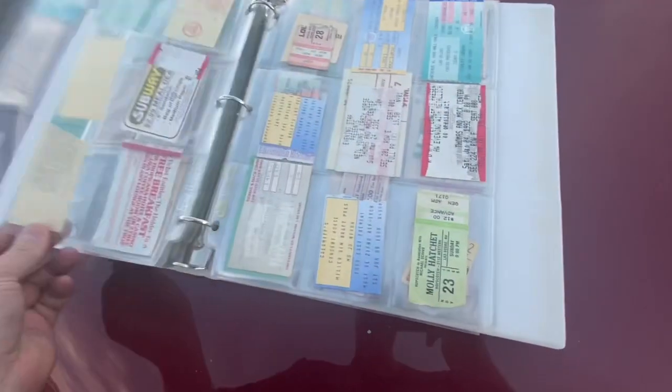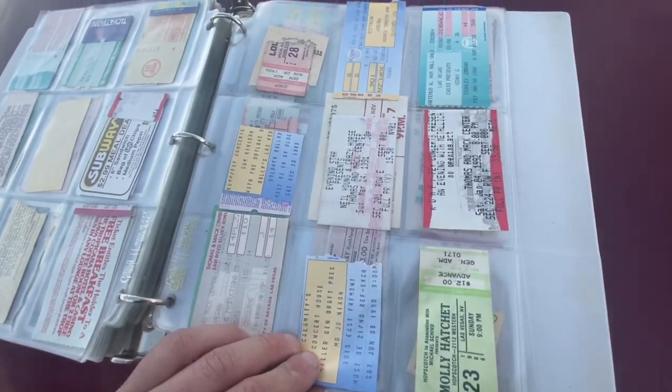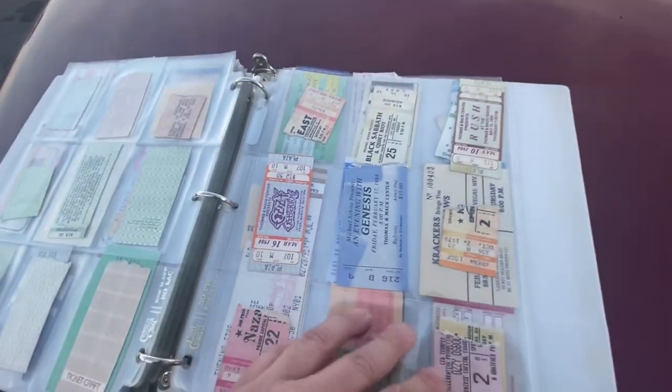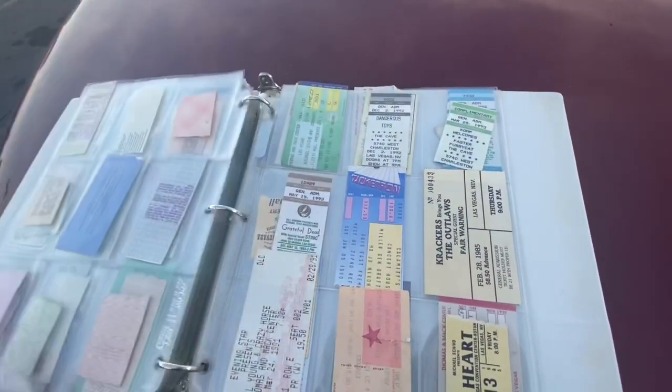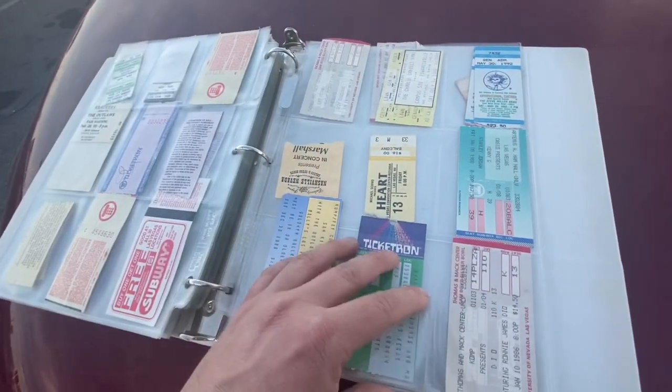We have AC/DC. There's some ones of people who have passed away like Sam Kinison and Frank Zappa. There's a pretty nice Ozzy Osbourne one in here as well. Look at that Ozzy. That is just amazing. I believe these will get like $5 at least a piece. Some of them will get $10, $15 a piece. I'm super stoked about it.